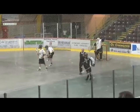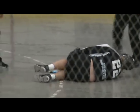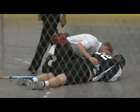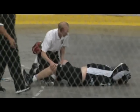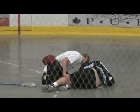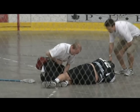And there's a player down on the field. I believe it's number 22, Danny Smith. We don't have a replay machine here, so we can't take a look at that. But we'll definitely try to know the problem as soon as possible with Danny. He looks down.